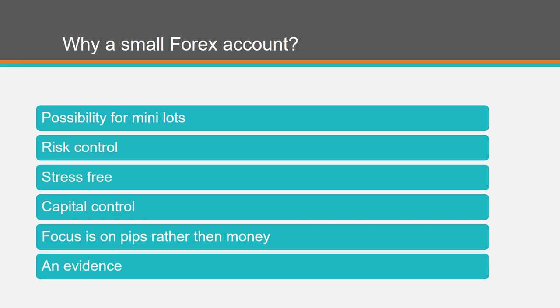Well, obviously because we can trade mini lots easier, and that way we will focus more on pips rather than money. We definitely have a bigger risk control over the account, because first of all it's an ECN account, and second of all it's smaller. Risk control should usually be fixed, but in human psychology it's harder to take proper risk control of bigger money than of a lower amount of money.